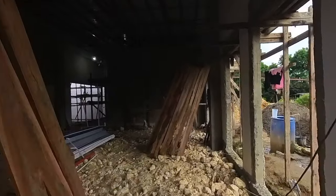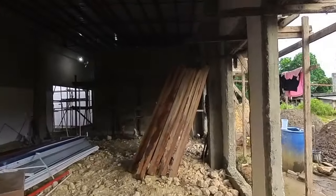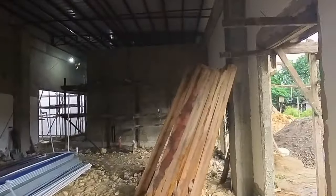All right, there's Flora. She's already done her inspection. And let's see what else we got in here. All right, they're still leveling everything in here. So they built the wall up a little bit. You can see the light is working, so they have electricity through the solar.